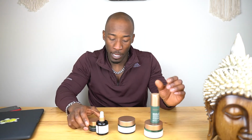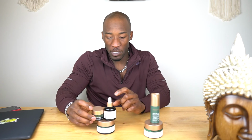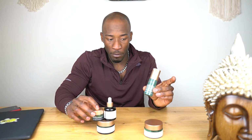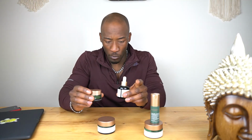So out of all the products that I used, honestly, my favorite three out of the five were these actual three. I'll bounce back and forth with the night cream because I have a bunch of night exfoliators, but as far as straight squalane products that I'll use, I'll probably be using these three.